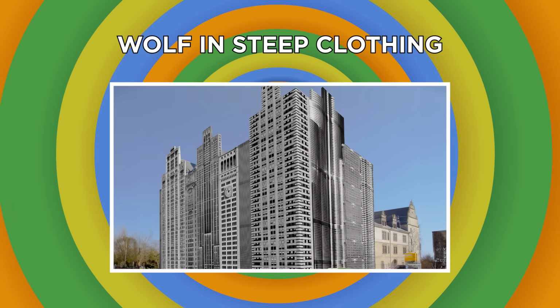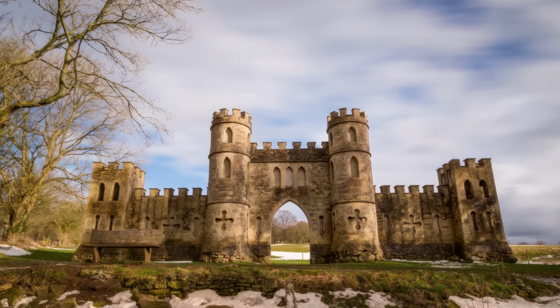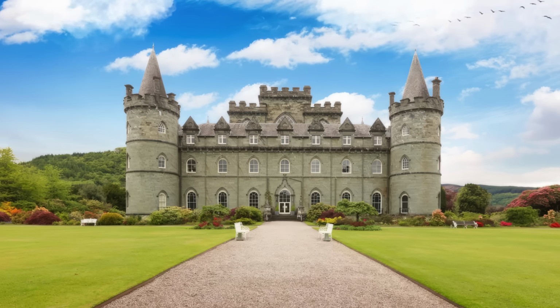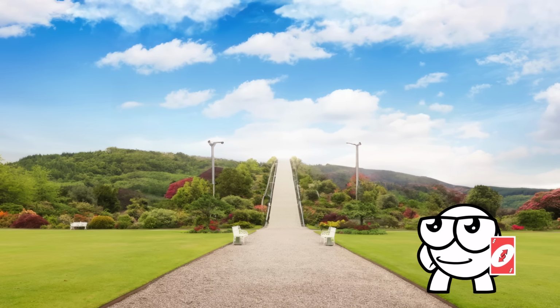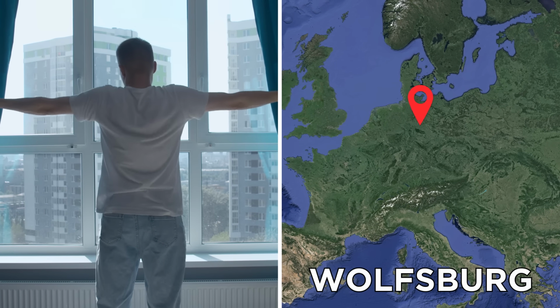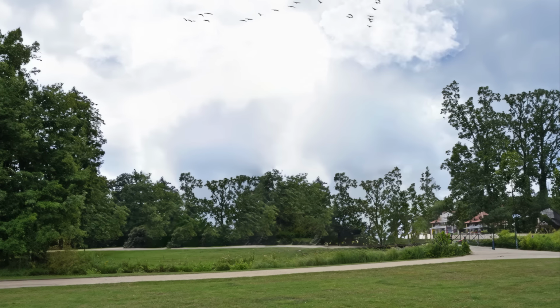Wolf in steep clothing. So you've seen someone turn nothing into a useless castle, but what about someone turning a castle into, well, a whole load of useless nothing? That's right, Papa Amazed hit you with the old Uno reverse card. When citizens from the city of Wolfsburg awoke one morning in 2014, they noticed that their beloved Wolfsburg castle had vanished, and in its place was this.